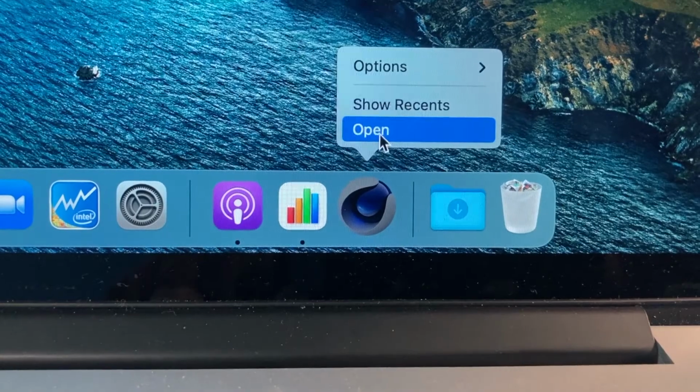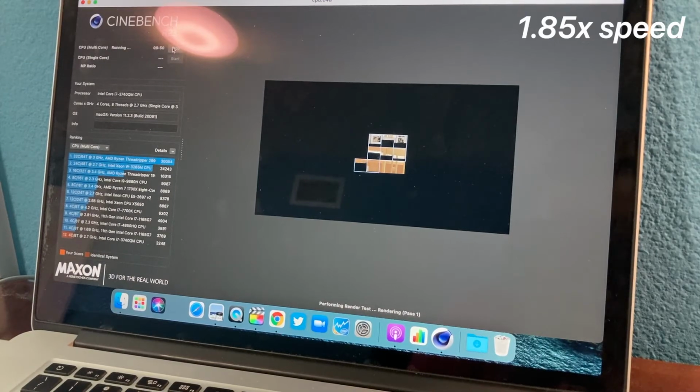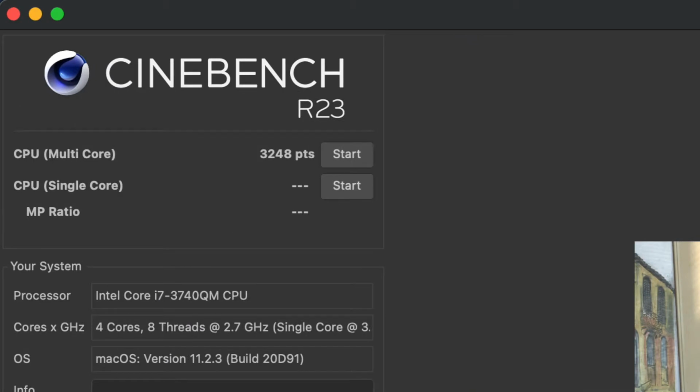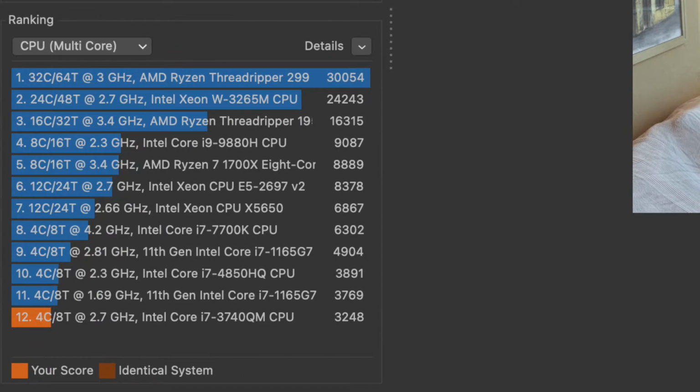And in Cinebench, the benchmark test that pushes the CPU and GPU to their limits, with the dedicated graphics on, it got more than 3200 points, which leaves it not too much behind the 11th gen quad-core Intel Core i7. This computer is fast.